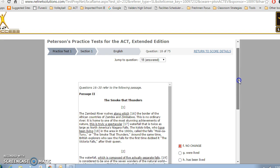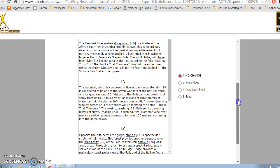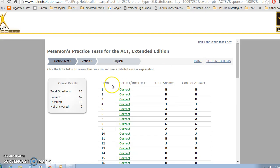When you click on the incorrect, it will actually have you go to the passage or the question that you answered wrong and tell you what the correct answer is. So here I answered F, no change, but J was the actual right answer, and it will tell you why. This helps students figure out why they're getting questions wrong and helps in their learning process to do questions right the next time. If we return to the score details, we can also see the total questions and the total correct and total incorrect.